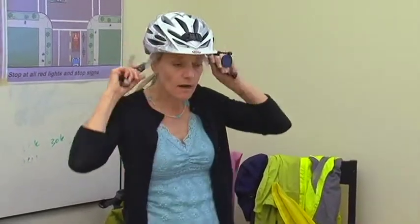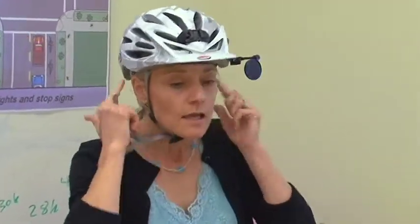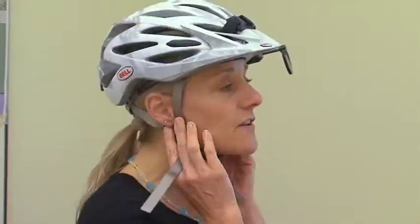It's also really important to properly position your helmet. I'll put mine back on, and you can see these straps right here, they should come down, and this V should end right below your ear. And I love it when I wear my dangly pearl earrings and they're flapping in the wind. I just think that's great because it's kind of a statement.